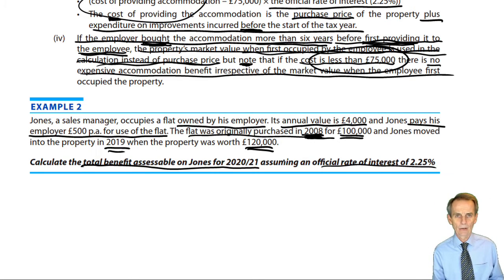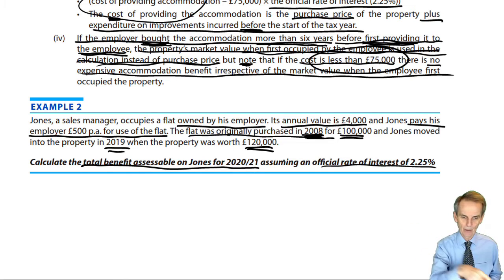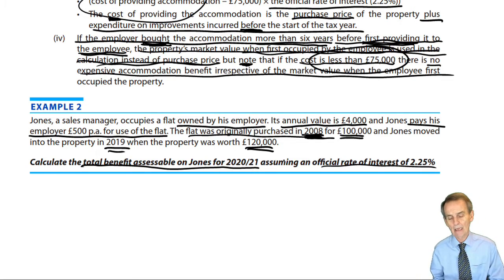So we have an annual value, always given to us. It's the only figure that's relevant if it is owned by the company, so there's no rent involved here. But there is a rent paid by Jones, the employee. This is very different to the company renting the property on your behalf and then providing it to you. Here, any rent paid by the employee to the employer for the benefit of using the living accommodation is an allowable deduction against the full benefit, be it the annual value, or as here, the annual value plus, of course, the expensive accommodation benefit as well. So you need to establish what those figures will be. Have a go at that, please, and then check the answer in the back.